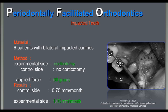And Dr. Fisher was able to show that on the corticotomy side was a lot easier and much faster to move, and these include the impacted tooth.